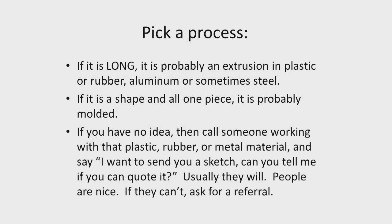Okay, so if you're looking at a product, you've got to pick a process. If it's a part that's long, it's probably made by extrusion. They push it through a die, it gets long, they cut it off at whatever length is right. They can do that with aluminum, with rubber, with plastic. They can even do it with steel, although that's tougher. If it's a shape in one piece, it's probably molded.